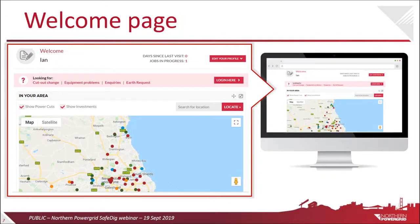Once you've registered, there is a welcome page. Hopefully some of you have used the system. It starts to introduce you to the look and feel of the system, and on that welcome page, geographically you'll start to see the license area that we actually cover.